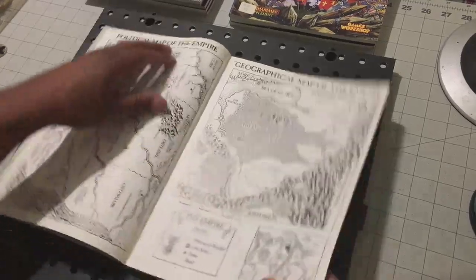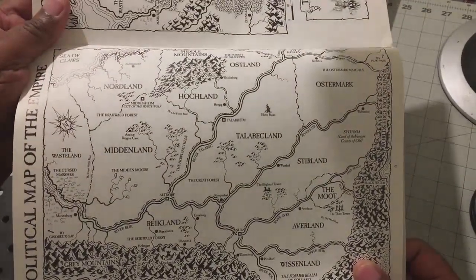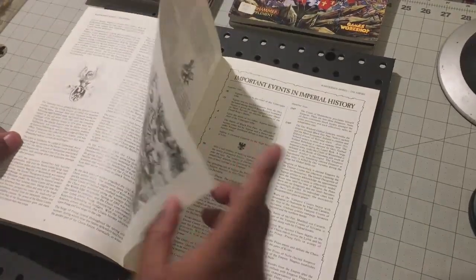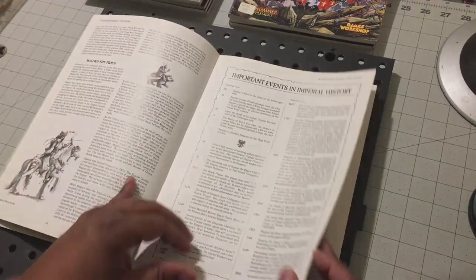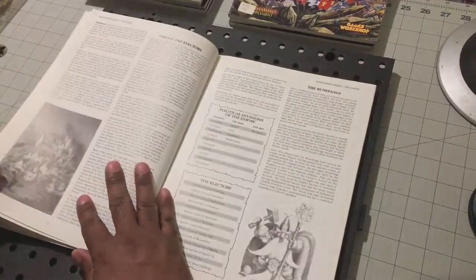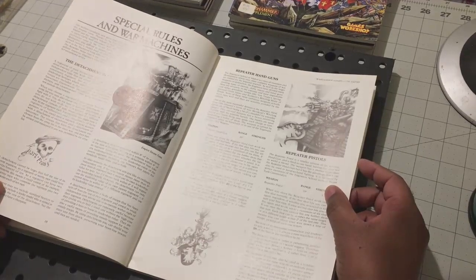We have some maps here of the old world geography. And it was always cool because some of these lands had troops and the colors that the troops wore there. So again, all of this is just history, important events in the empire, the land of the empire, the geography, Altdorf. And of course, the empire is modeled off of Germany or the Holy Roman Empire.